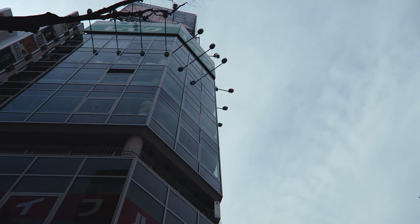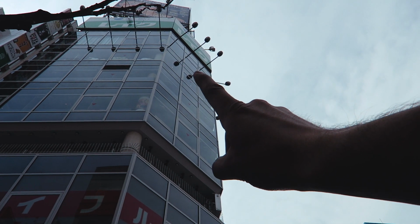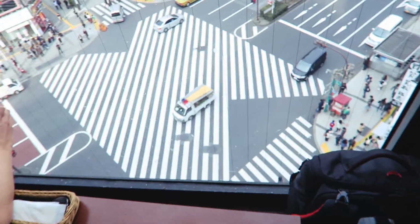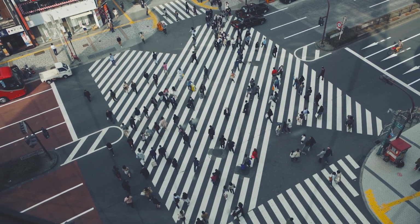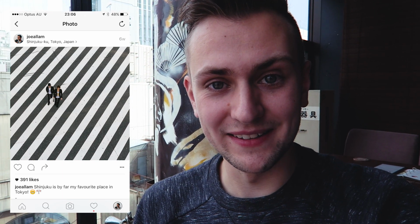So we come to the complete opposite side of Shinjuku now, and there's a crossroads that has a really cool painting of the markings on the ground. It goes the whole way across the crossroad. We wanted to get an aerial shot of it. We've seen quite a few on Instagram, and we found this cafe that's on the 8th floor. You get a nice aerial shot of the crossroads, so you should definitely go and look on my Instagram, because I'm pretty sure there will be a photo of this on my feed.